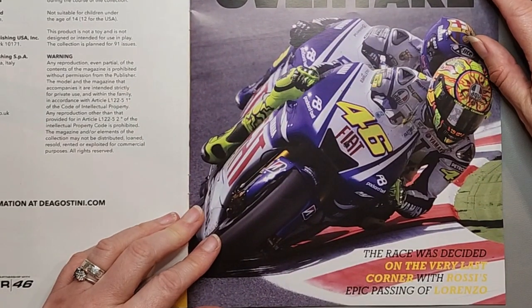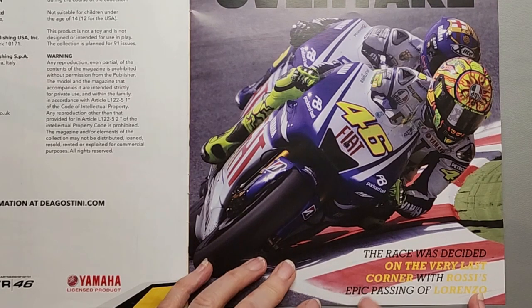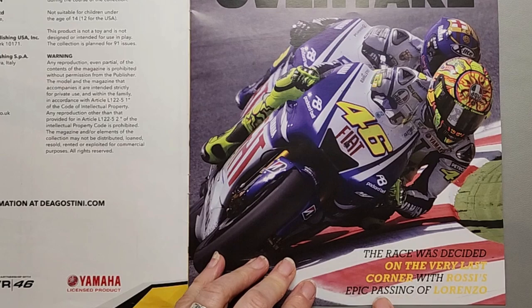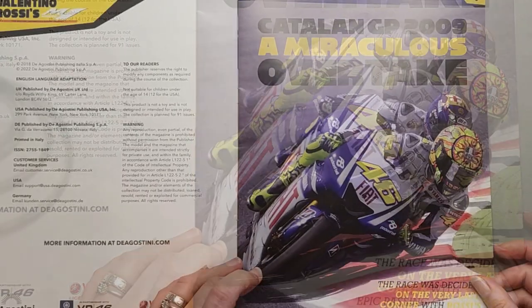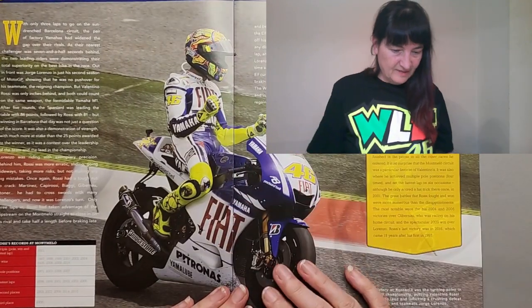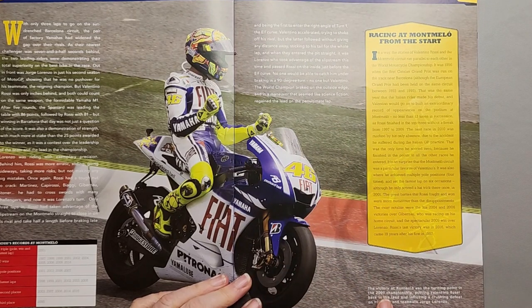Catalan GP 2009, a miraculous overtake. The race was decided on the very last corner with Rossi's epic passing of Lorenzo. Oh, remember that. Yes. The victory at Montmeló was the turning point in the 2009 championship, putting Valentino Rossi back in the lead and inflicting a crushing defeat on his rival and teammate, Jorge Lorenzo.